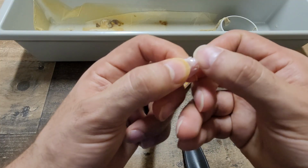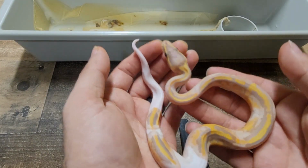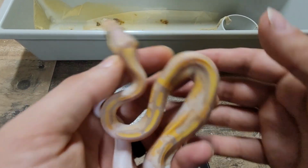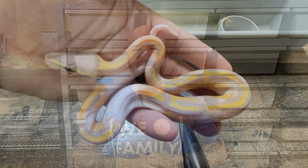And I'm pretty sure, I can't really get him to express, but I see the evidence of him being a male. So I'm not going to push it too hard because he's moving around a lot. But what a beautiful dude. Ain't he awesome? All right, well, there we go. Wasn't that great?